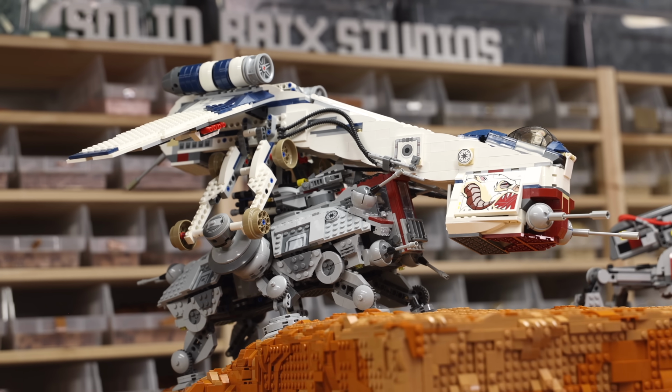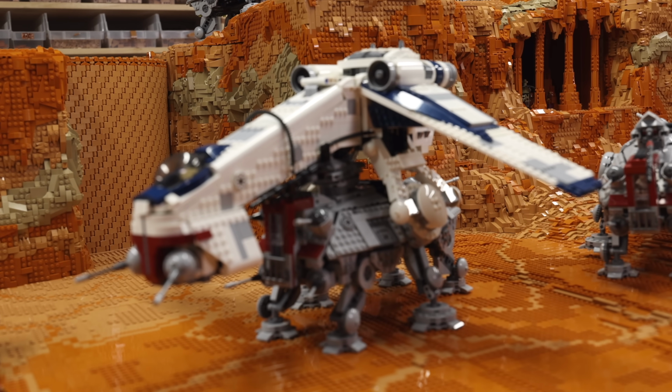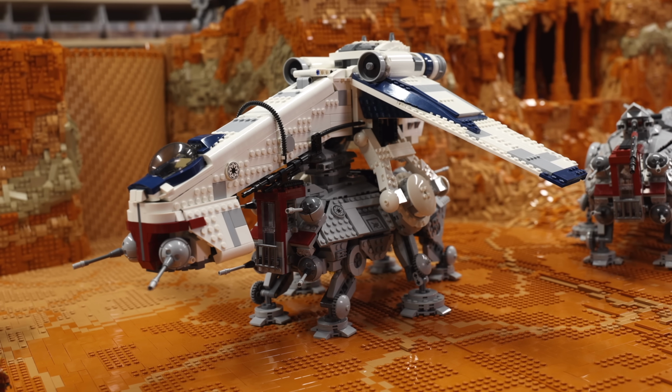So going back to why I'm switching over from the official LEGO Republic Dropship to Forged in LEGO's custom version, well, this thing is truly magical, and I'll explain why. Now, you might be wondering, well, David, what are you going to do with your official Republic Dropships if you're replacing them all off your Geonosis MOC with the custom model one?